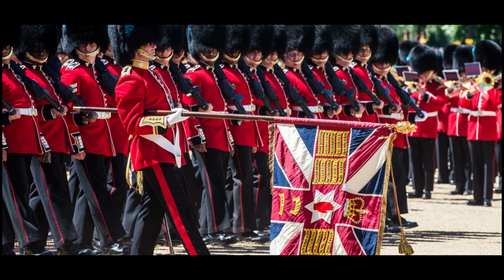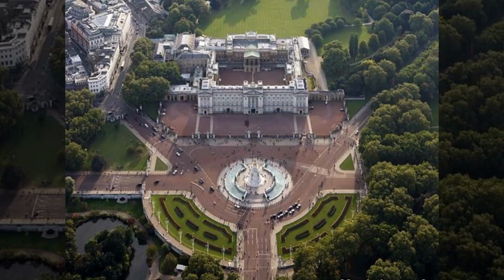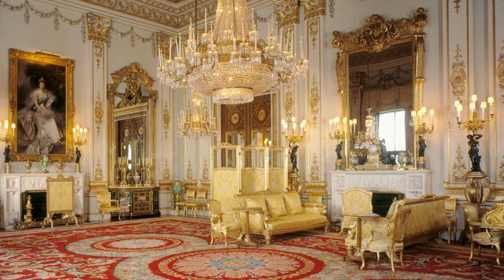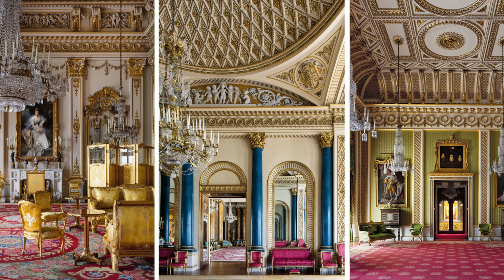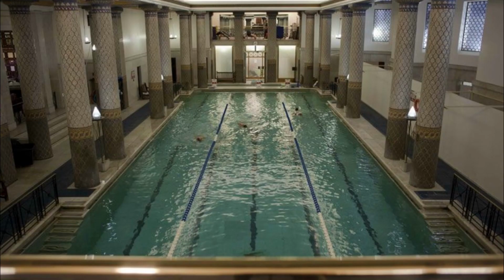Now, let's peek inside the colossal palace. The front part is like 355 feet wide, 390 feet deep, and 80 feet high. That's huge. Inside, there's a whopping 775 rooms, bedrooms, offices, bathrooms, you name it. But here's the fun part. There's a post office, a cinema, imagine movie nights, a swimming pool, a doctor's office, and even a jeweler's workshop.